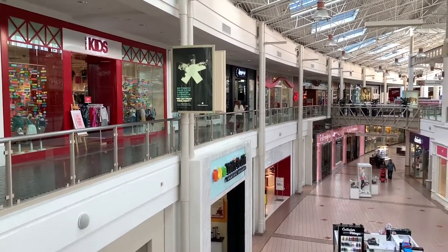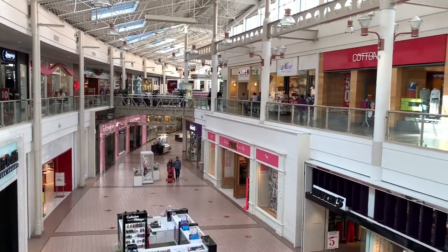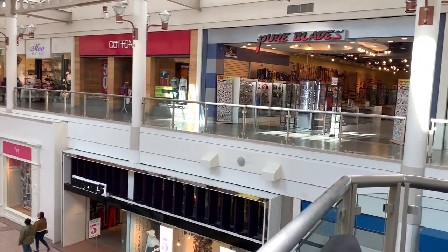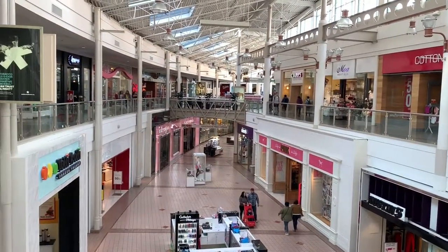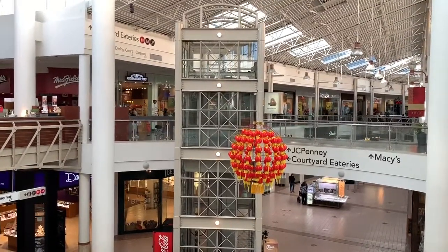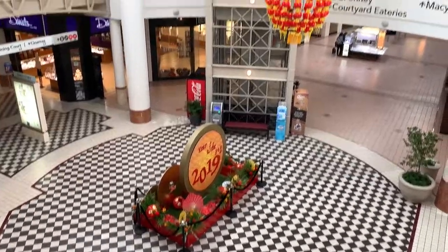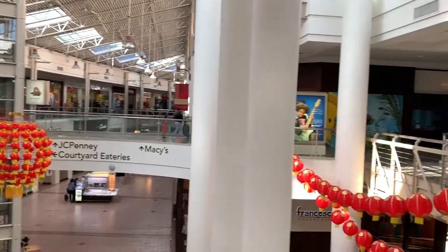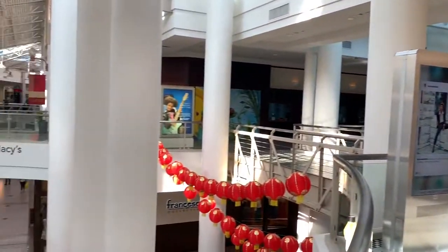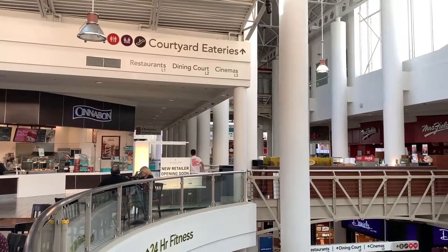And going down the mall, I really like the skylight, the lighting of the mall, where it relies on the sun that goes through those windows. And here are the other retail stores that you expect to find at the MainPlace Mall. So here's the center of the mall. You have the elevator in the middle. You have a Chinese New Year decoration. And on our right is the former Nordstrom that's been shut down, that's been closed. And here we have the food court, the courtyard eateries, restaurants, dining court, and cinemas.